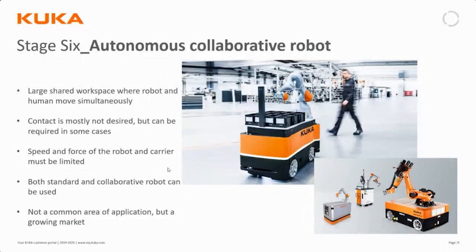But when the AGV is stationary and the robot is working, it could be that this previous stage number five is desired, or perhaps stage number four. So stage six actually covers a lot of the previous stages as well. Combinations of stages are quite possible. And of course, also in this application, the speed and force of both robot and carrier has to be controlled and limited, so we don't run the risk of injuring anyone.